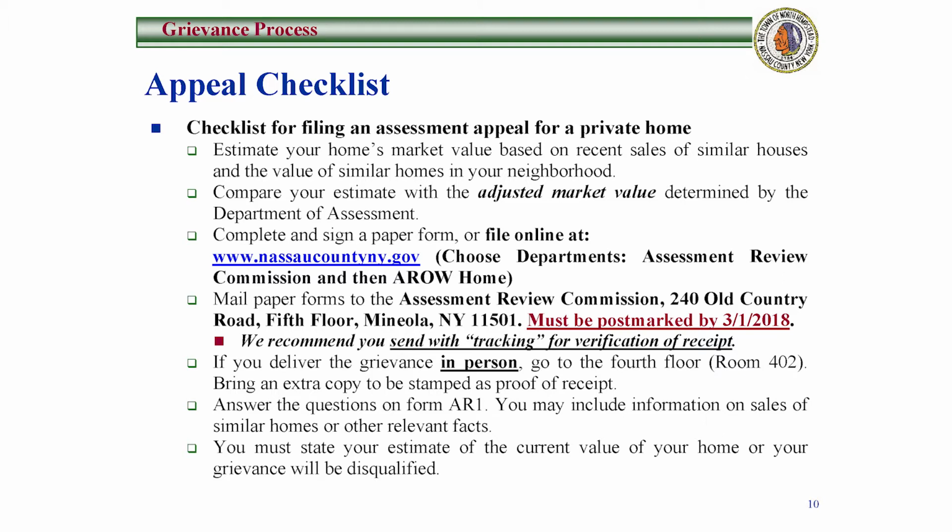And there are 2 ways to file these grievance applications. One, I said, is on the paper application. The other is online. If you're doing the paper application, there's 2 things you could do. One would be you could file in person. So what you would do is you would take the finished original, make a copy of it, bring the original and copy to 240 Old Country Road in Mineola to the 4th floor. That's actually the office of the Department of Assessment, but Assessment Review Commission has set up shop there during the grievance period, and they're receiving the grievance applications there. So you go up to the 4th floor with your original and copy, they'll take the application, they'll stamp the copy and give it back to you as a receipt.